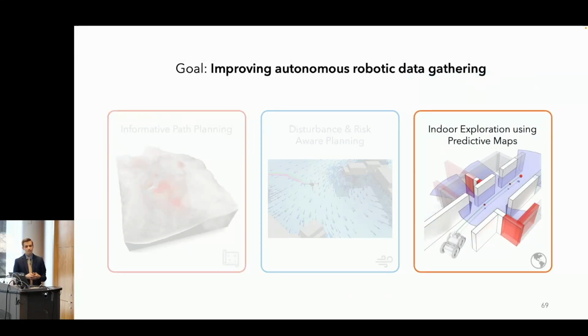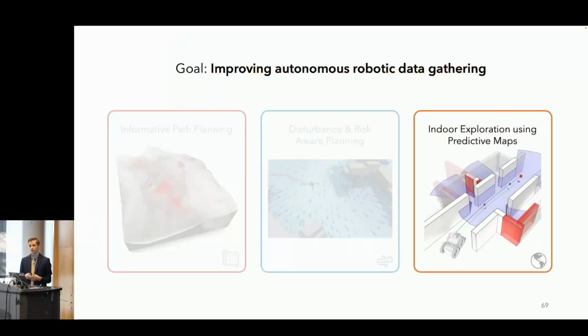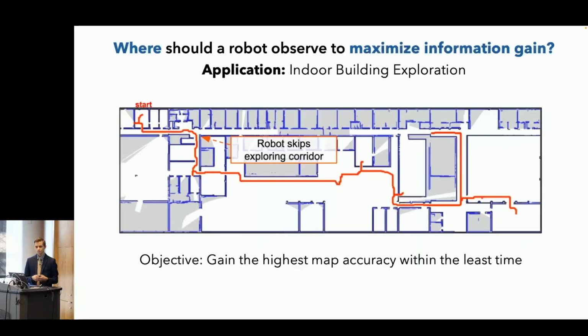In the previous two sections, we focused on methods that relied on having some sort of prior of the space, some sort of map that you're planning within that was structured. In this last section, we look at the case where the robot may not have a prior, and the objective is to create the space that it is traversing, and create a model of that space.